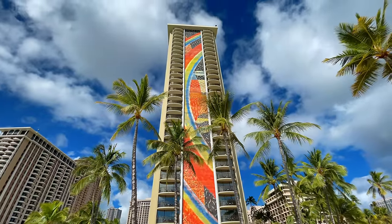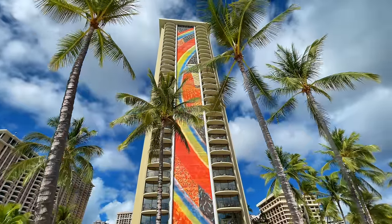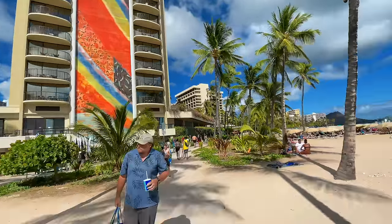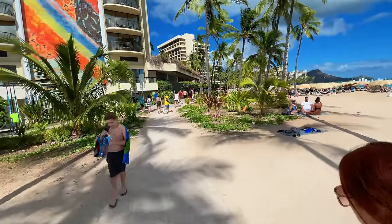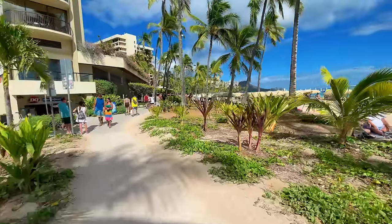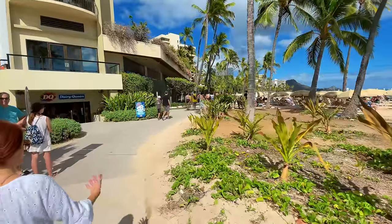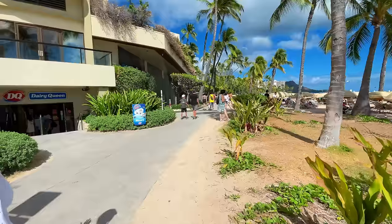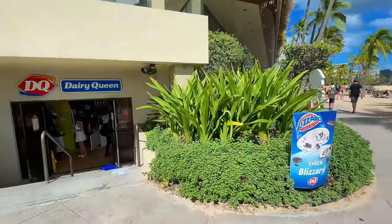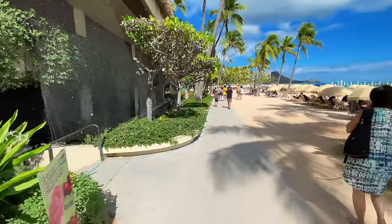But again, guys, Hilton Hawaiian Village is literally a village, and there are plenty of restaurants, coffee shops, and shops for you to get all your needs satisfied. I do recommend to explore outside of your hotel. If you don't want to chill at the pool, the beach is literally steps away, and you can rent your umbrellas here. Here's Dairy Queen for all your sugar cravings satisfaction.